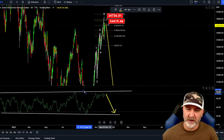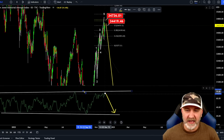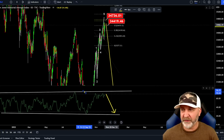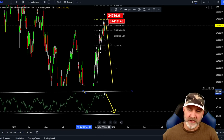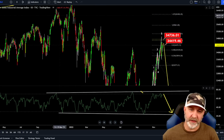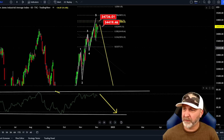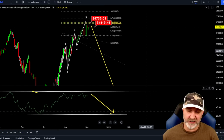Let me get this out of the way. Retesting the top of this channel that we've been watching forever. Even if we do get up to that 34.7 area, it will be a huge rejection and a continuation of the downside, just like these ones were, right? Every time we've hit the top of that, we have major rejection. So I know a lot of people are still bullish on it. I am not. I'll let you know if I change my mind.